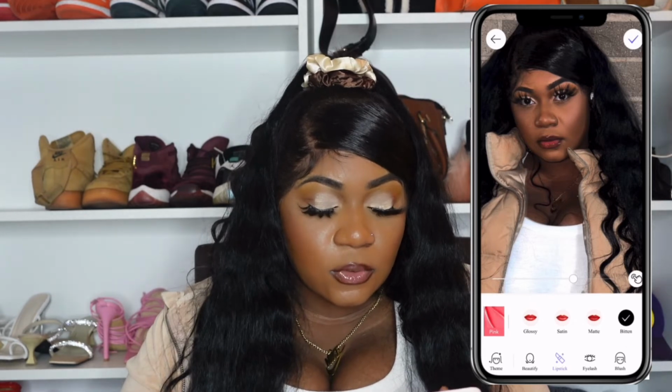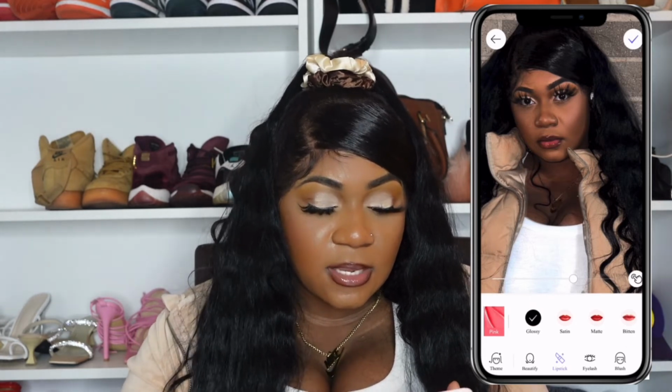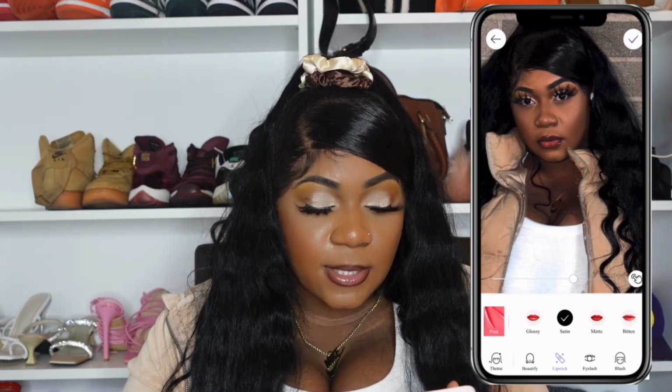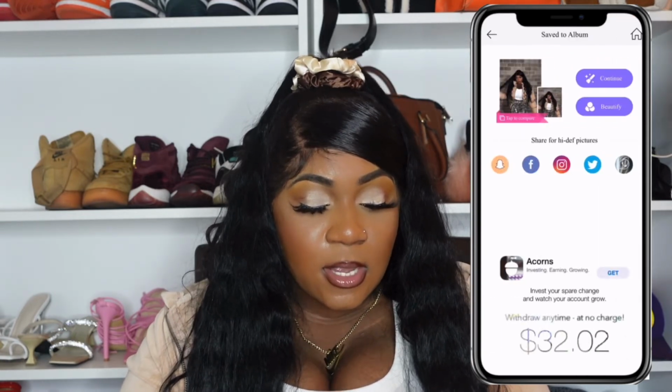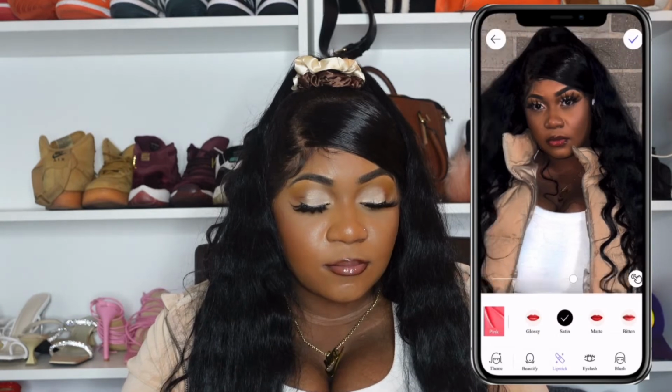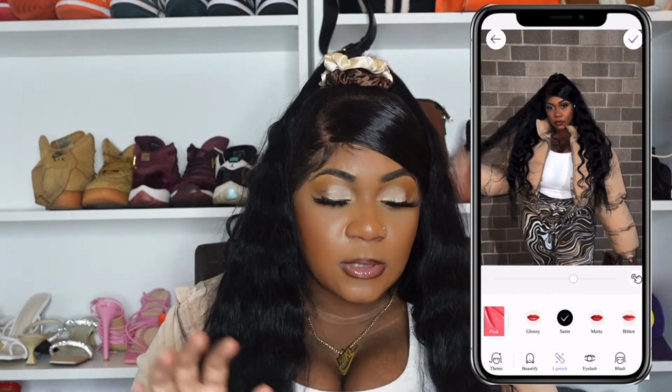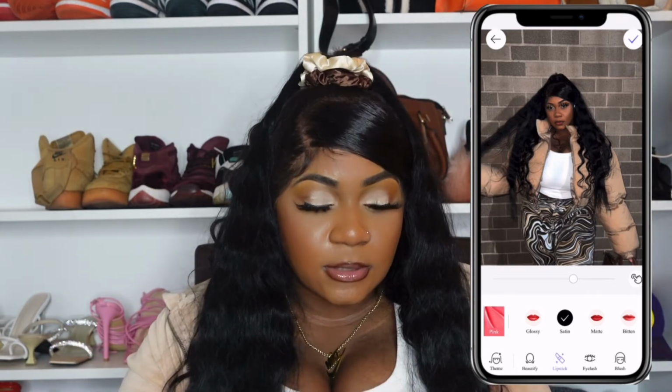Then you can also go to texture. You see how it says satin? You can make it glossy, you can make it matte, or you can make it bitten. I don't know what that means, but I want mine to be satin. So we're gonna click that. Oh no, we're not done.